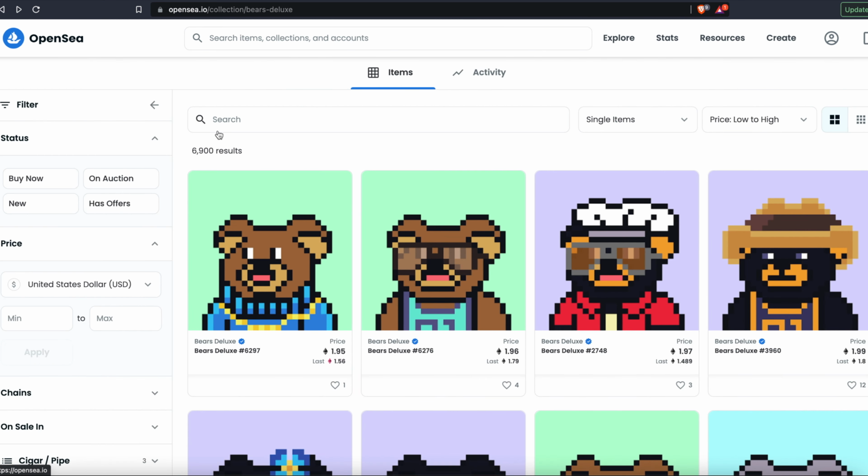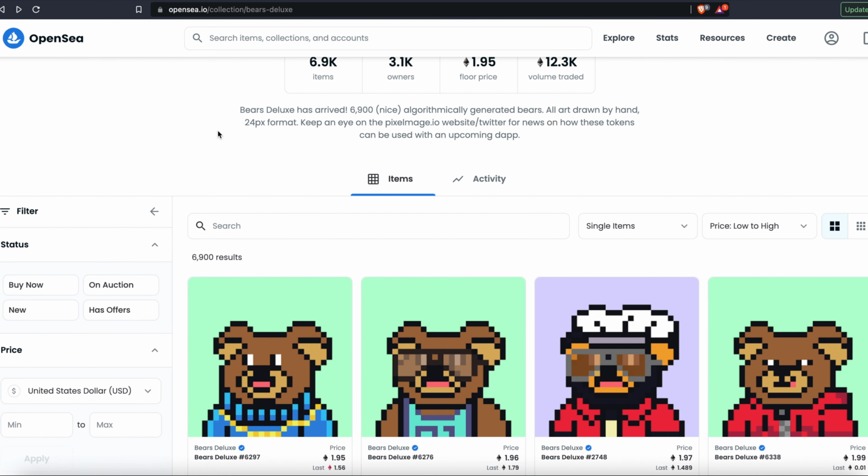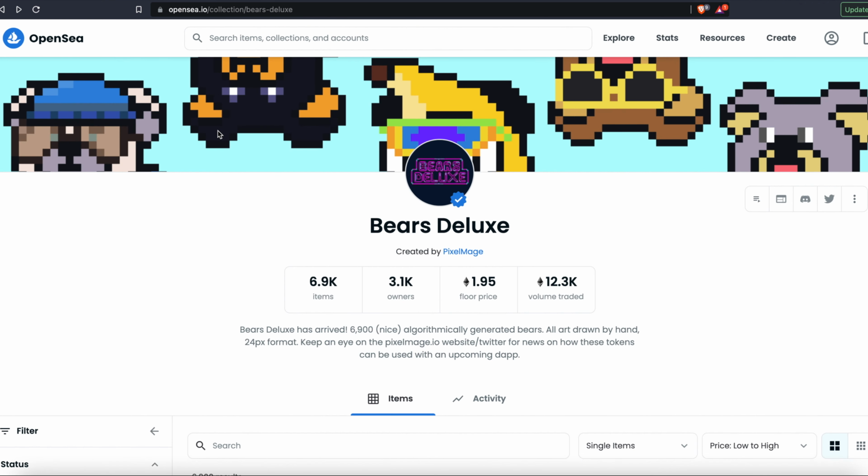So the community that is there, because the token isn't actually out yet. So you can tell that there's already a worth for this NFT before the token's even released. Now, I want to get into the token on its own.